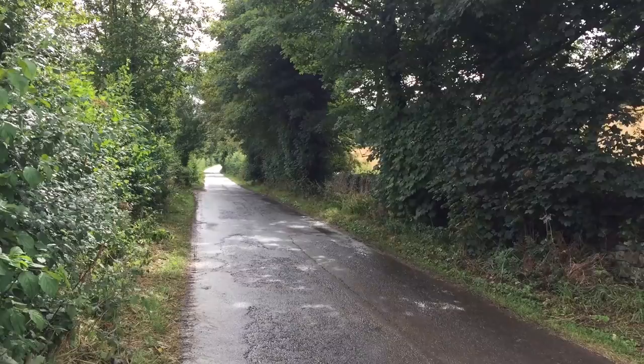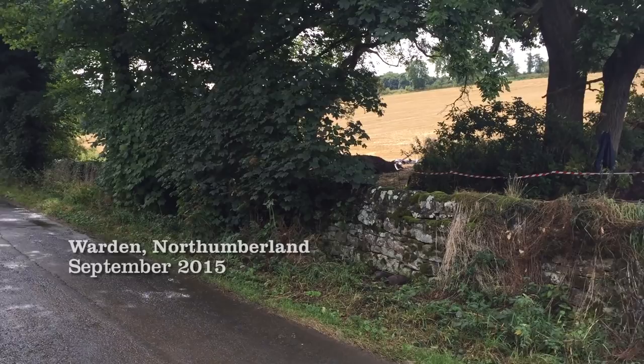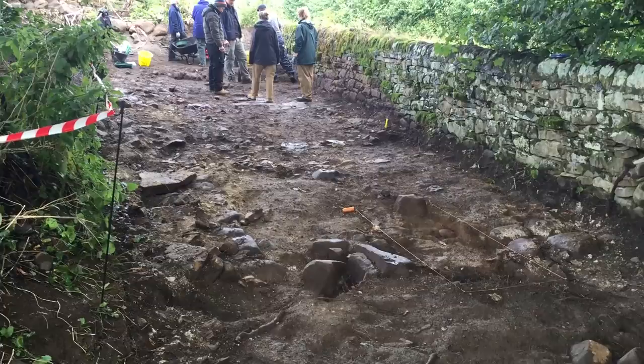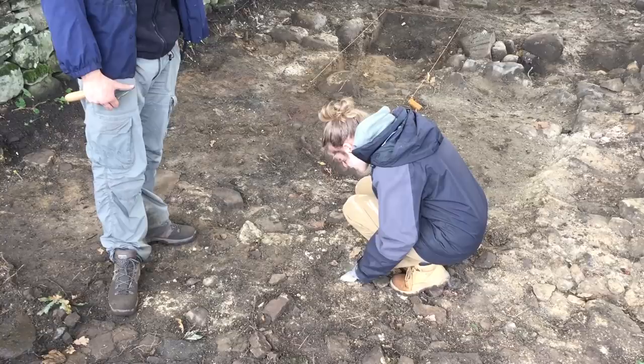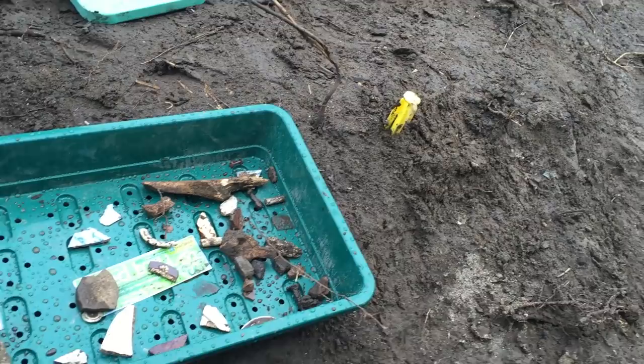Beamish staff and volunteers tracked down the site of Joe's cottage in Warden and carried out an archaeological dig. They were excited to discover the base of three of the four walls, flagstones from the floor, along with a fireplace and many objects, including a coin, pottery, buttons, a bottle, and a metal nameplate. This excavation told us about the layout and the size of the cottage.